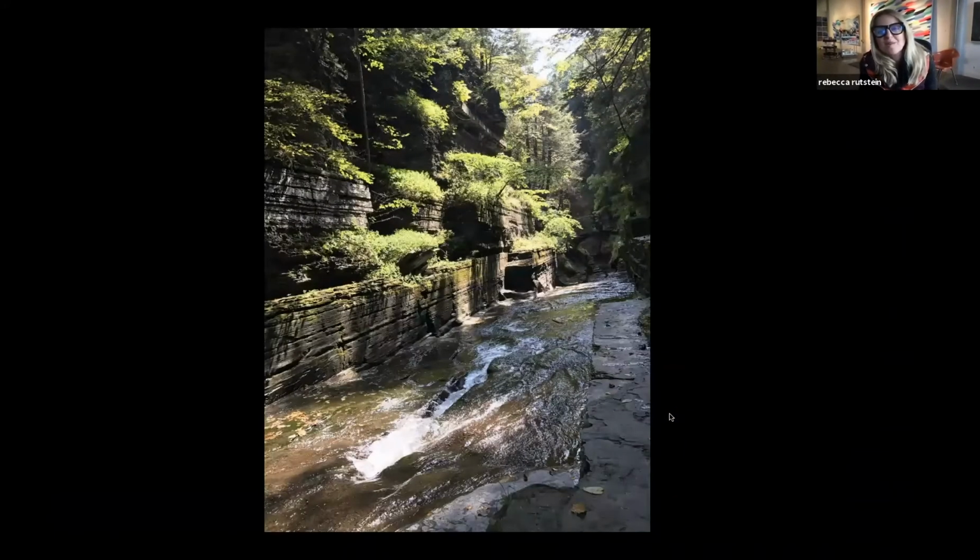So I always like to start with this image of Ithaca, New York, where I fell in love with not only painting, but geology. I was an undergrad student there, and I took a class at Cornell for geology. It was an intro class for non-science majors, informally called Rocks for Jocks. And I loved this class.